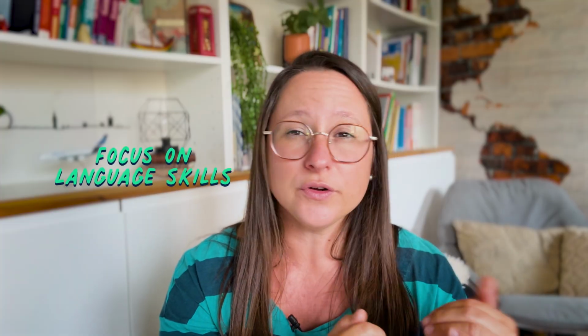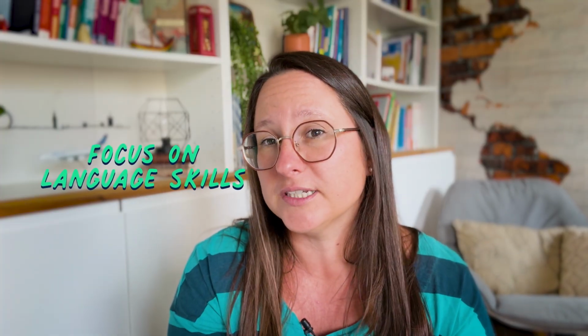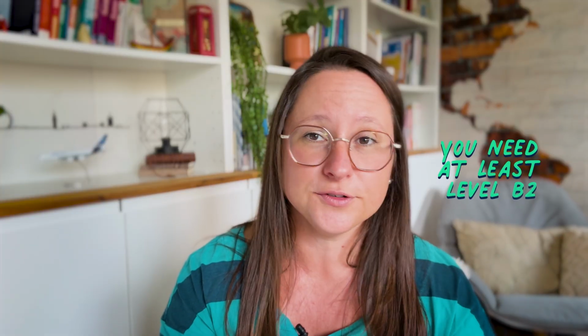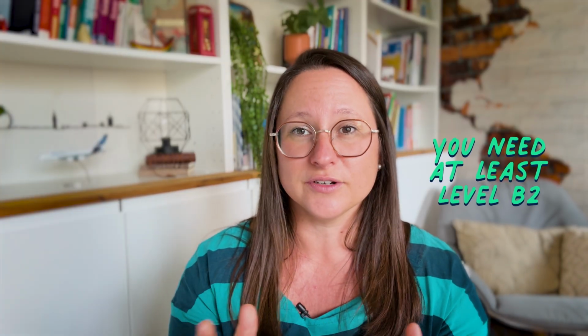You need to focus on language skills. So if your English level is below B2, which is a very good intermediate level, then you need to start first by improving your English level and making sure you reach a minimum of B2. You can do it in a business context, aviation context, general context, as long as you reach a B2 level. This is the minimum required.